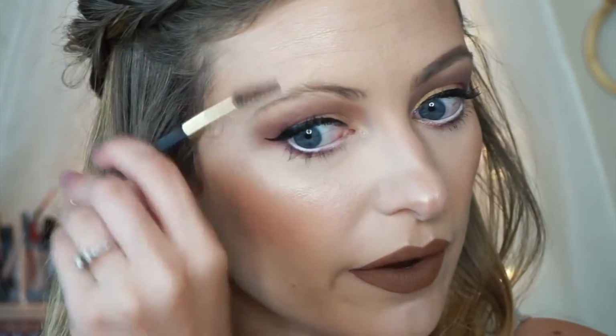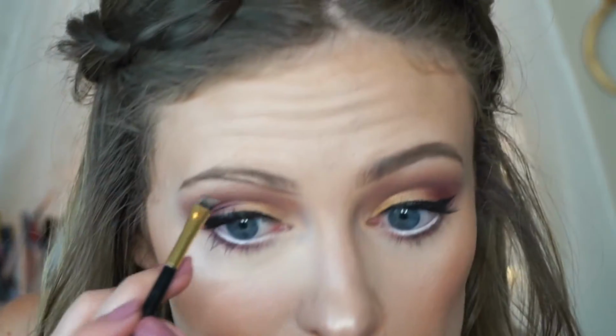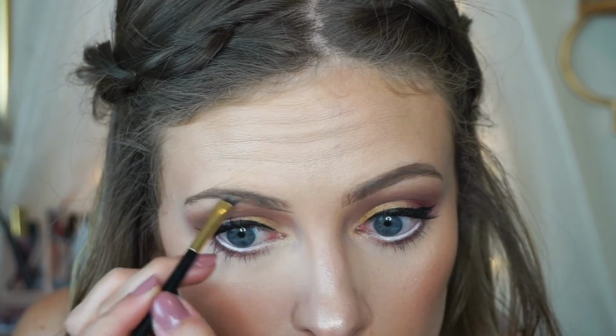Okay, so you can see what a difference that makes. Look at this eyebrow. They really frame your face. They're so important in my opinion. I can't go out without my eyebrows on. So yeah, I'm gonna go ahead and do this to this eyebrow. And you see where I messed up right there? It's okay if you mess up because we will fix that. And then I'm gonna level these up to where they're the same height.